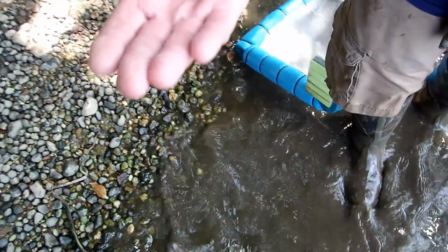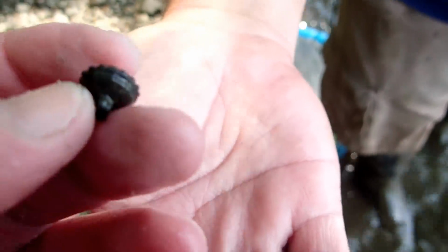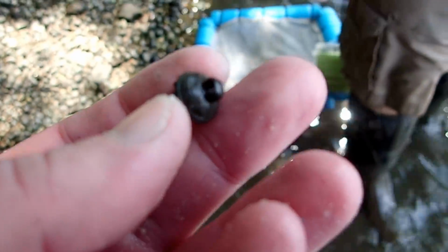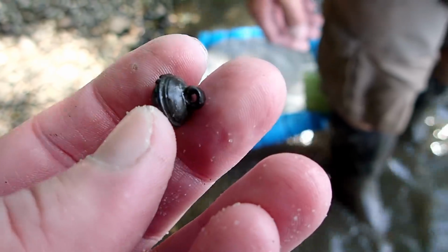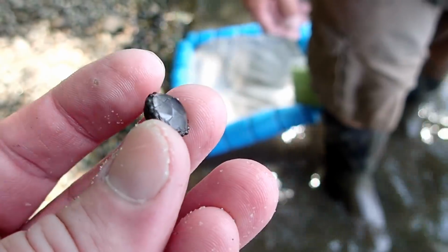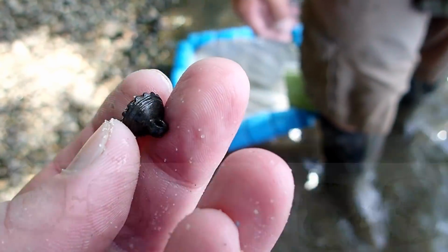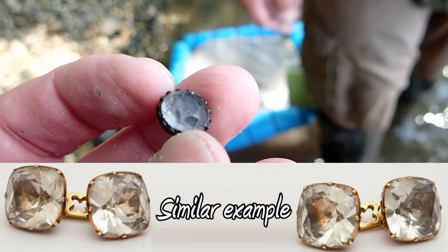Well, we've been jumping from site to site to site, and we finally found a beach that has stones and clay under it, and Mark found something nice. Oh, no way. That is freaking sick, man. I'm trying to figure out what material it is. What if it's silver? That is too freaking cool. What if it was just a fancy women's dress button, or if it was like cufflinks? Yeah. That is too cool.